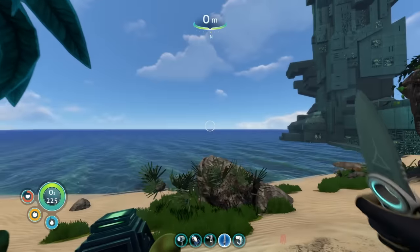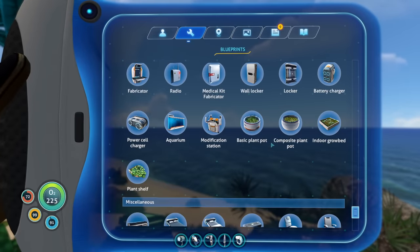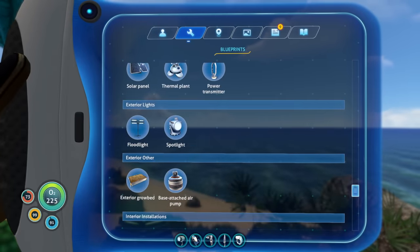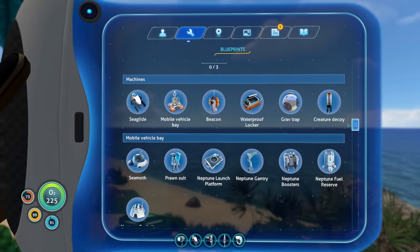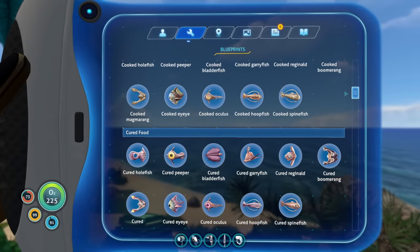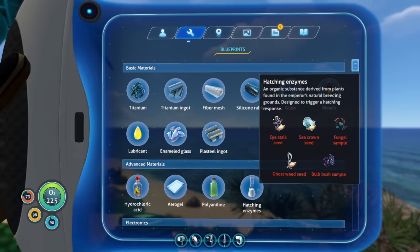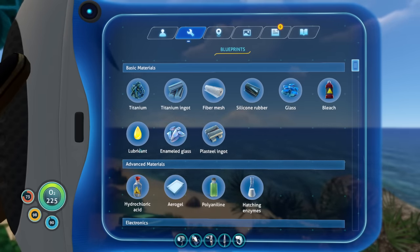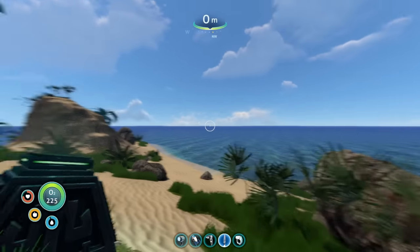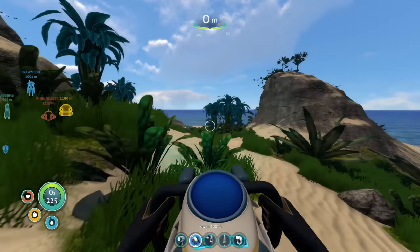Oh, all right. Okay, so what did we need? Again, we needed something I've never seen before. Let's go see while we're here, because I know we can get back through that. The hatching enzyme. So, eye stalk, sea crown, fungal sample, ghost weed, and bulb bush. Okay. Let's swim home, which is this way. How far is it? Ooh, 1,100 meters, but that's okay.